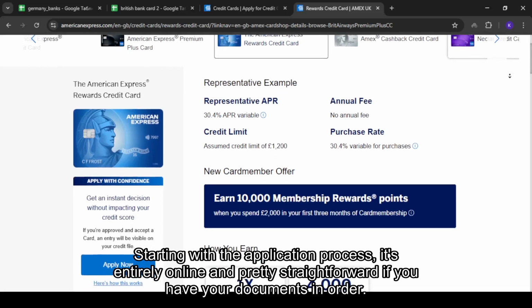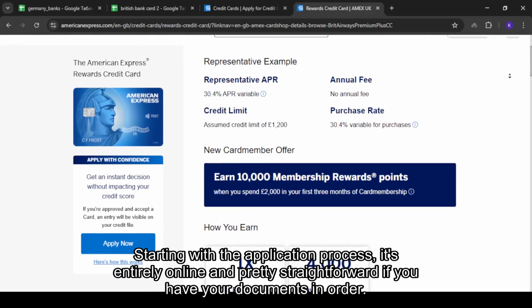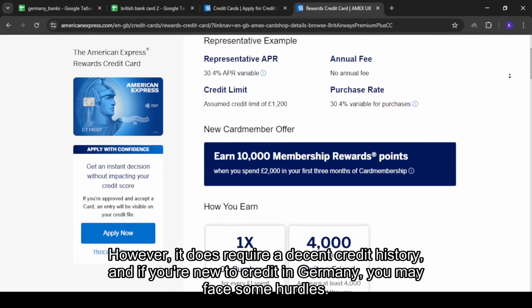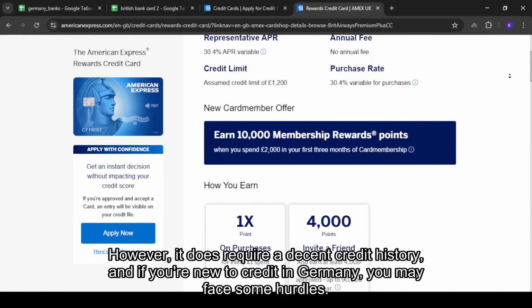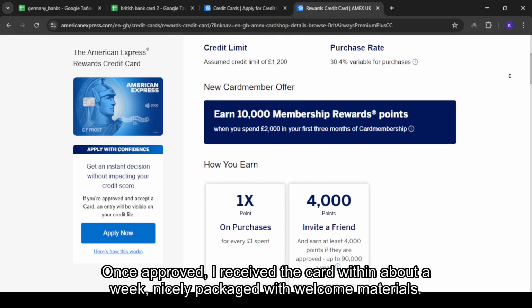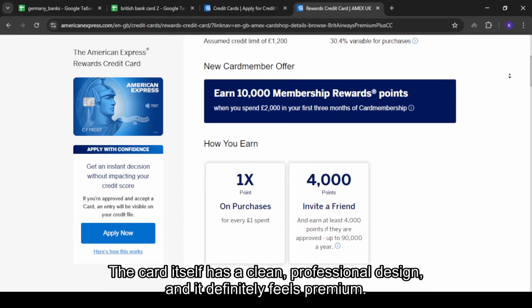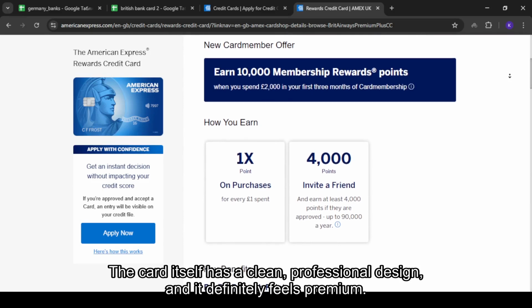Starting with the application process, it's entirely online and pretty straightforward if you have your documents in order. However, it does require a decent credit history, and if you're new to credit in Germany, you may face some hurdles. Once approved, I received the card within about a week, nicely packaged with welcome materials. The card itself has a clean, professional design, and it definitely feels premium.